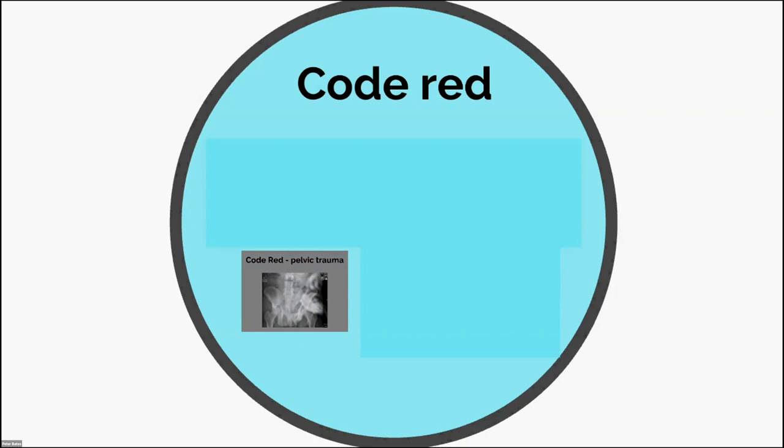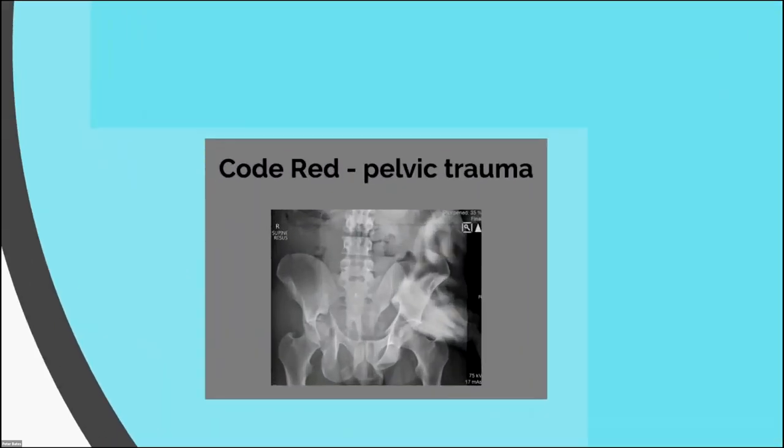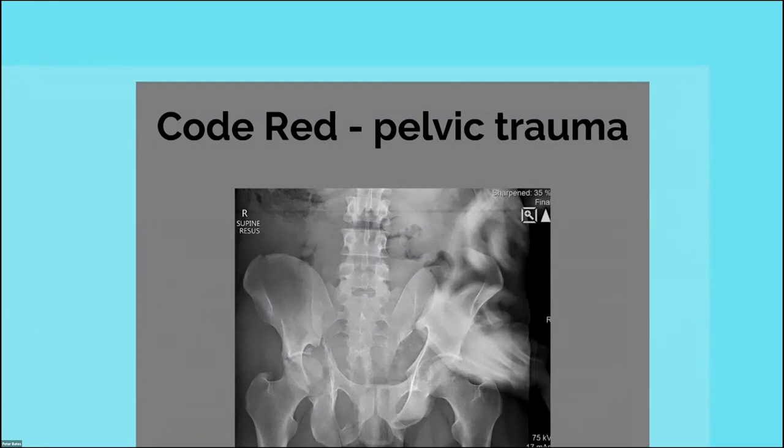Okay, here we go. Code red. So this is code red. This is the hemodynamically unstable patient who's got a pelvic fracture. And this, of course, is a talk about shock.